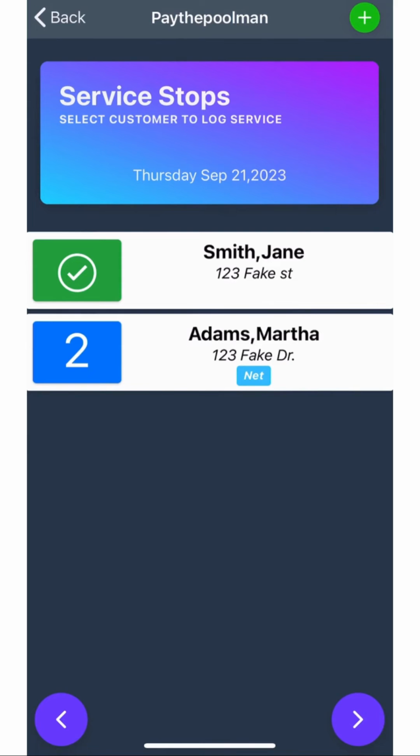But just remember, this does add a new service stop for the customer. So if they are already routed somewhere, they now have 2 stops created. So make sure to stay vigilant about that if you don't need 2 stops created for that customer. Shifting might be a better idea, which you can do from Pay the Pullman.